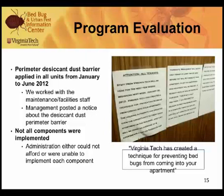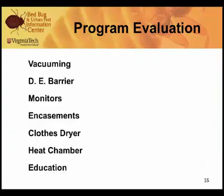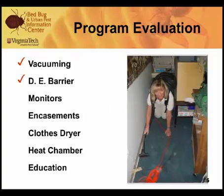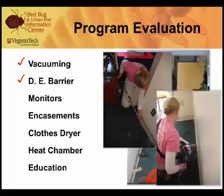What we did was we worked with the facility staff to implement the components of our program throughout the facility. One of the primary things we were working with was a desk and dust barrier that was a perimeter treatment in each unit. So this was not intended to control bed bugs. It was strictly a perimeter protective barrier to stop bed bugs from moving from unit to unit. We used Diatomaceous Earth and professional grade application equipment to apply it in the wall voids between each unit. We worked with the facility staff, and management was very happy to have us there and help out. Not all of the components were able to be implemented because the management either couldn't afford it or were unable to do it in every unit.